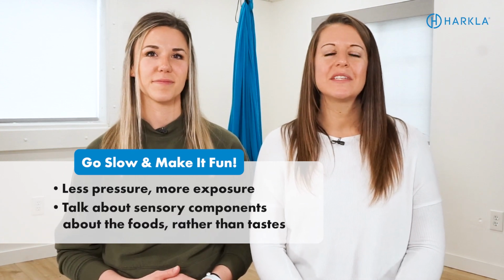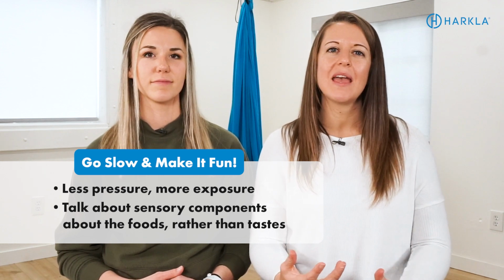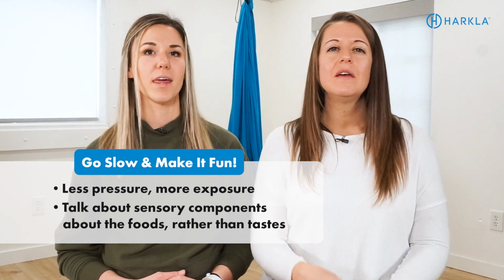Talk about the different sensory components of the food during mealtime or during play. If you're doing a lot of playtime with food, make sure you're talking about the color, the texture, the feel of it. Does it make noise when you touch it? Does it change color if it's heated or cooled off? Talk about all of those different sensory components in a very neutral way.